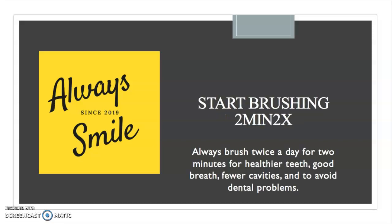So one of the most important things is to start brushing. If you're not brushing, you need to start brushing. And we'd like you to brush for 2 minutes, 2 times a day. You need to brush your teeth slowly and gently with a soft brush, preferably on a 45-degree angle, and gently move it back and forth in a short stroke, going from one tooth to the next.